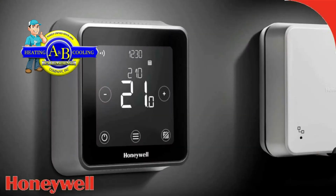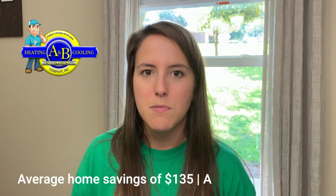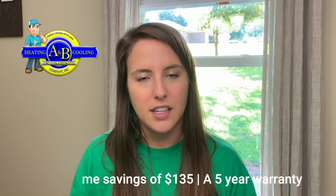Last but not least is the Honeywell T6. It offers connectivity with a security system if you have one in your home. The average home energy savings are about $135 a year, so just a little bit more savings from what the Nest customers save. It comes with a 5-year warranty and is the cheapest option out of the 3 at around $115 without installation.